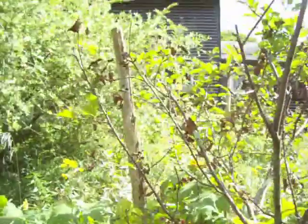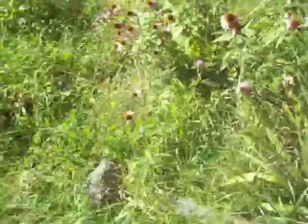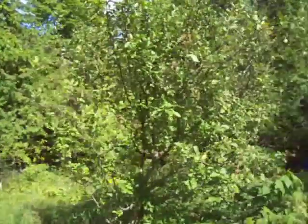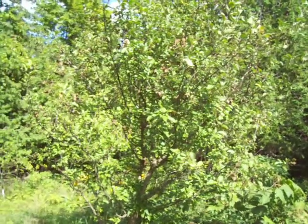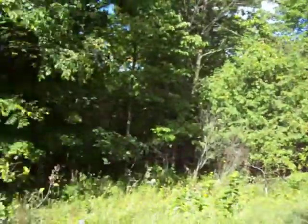And this apple tree never does anything. It's 10 or 11 or 12 years old. And this one has never had apples. And this one has never had apples. I've pruned them. They're getting tall. Oh well.